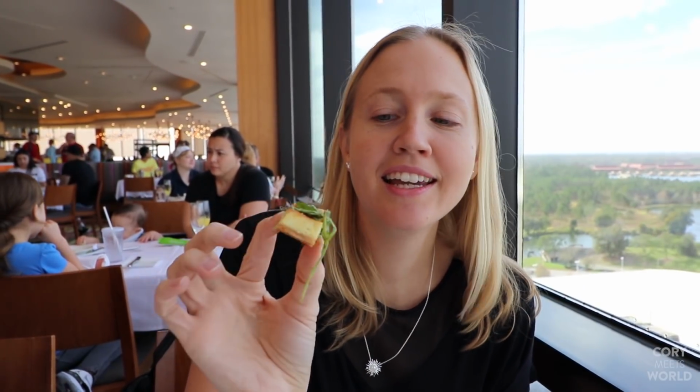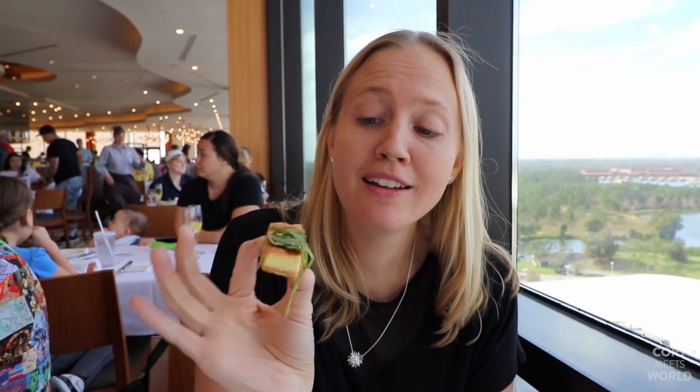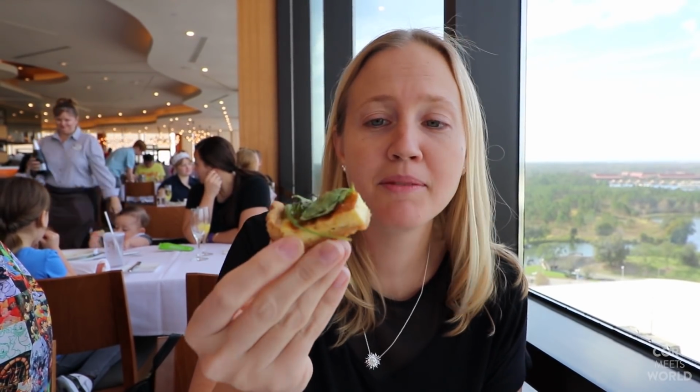So up next is the quiche. It's topped with a little bit of arugula and a little bit of squash as well, which I've never had on a quiche, but I'm willing to try it. Let's see how it tastes. First thing I can tell is it's actually cold. I'm used to my quiches being on the warm side, but this isn't. It's a chilled quiche. Doesn't mean it's a bad thing. Let's see how it is.